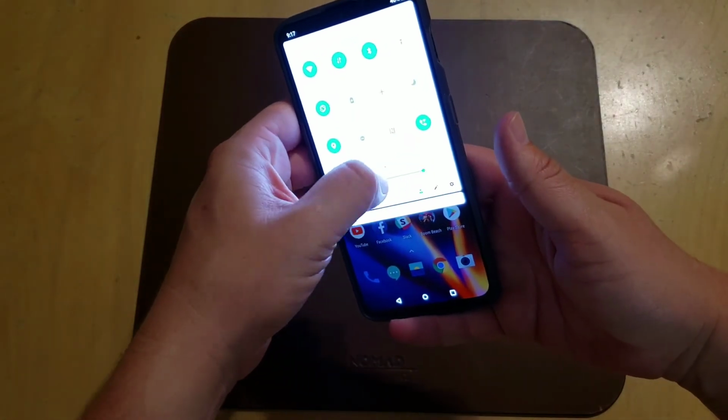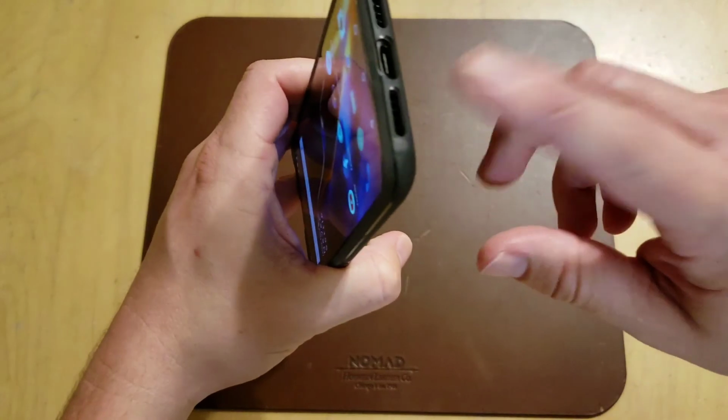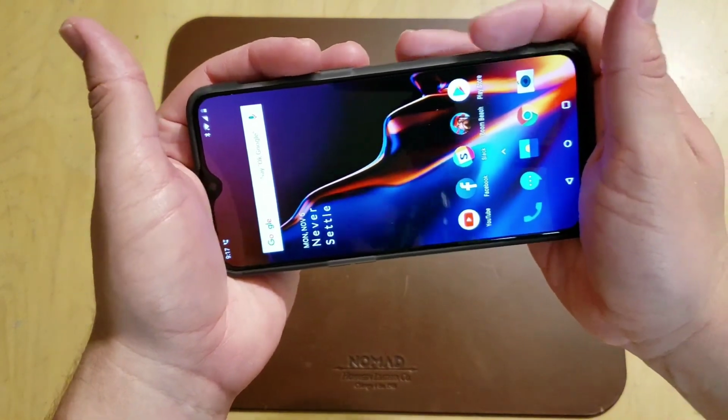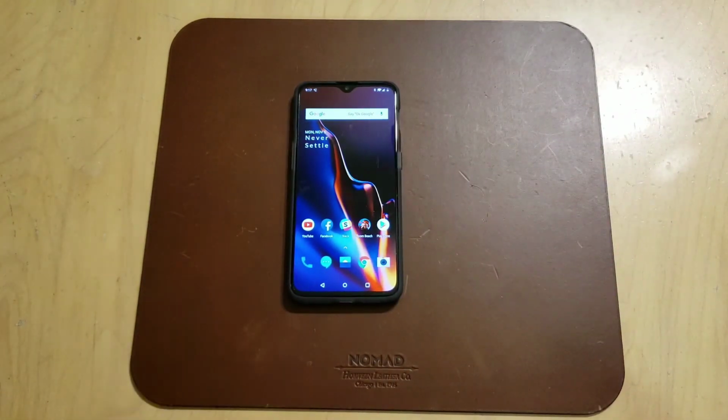Oh, and one other downside is the speaker. The speaker, one, is not very good, and two, it's terribly placed. It's right here. So when you're holding it, it's like it's muffled all the time because it's always being covered up by your hand. So that's pretty much the only other negative. So you've got no 3.5 millimeter headphone jack, no IP68 water and dust resistance. You've got no wireless charging, did I say that? And you've got the speaker in the bad place. So, but other than that, $579.